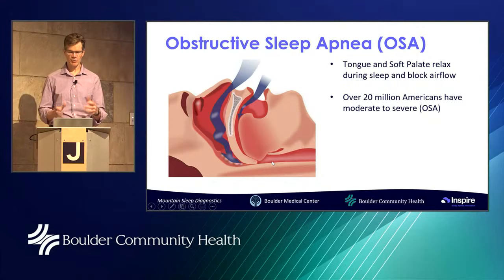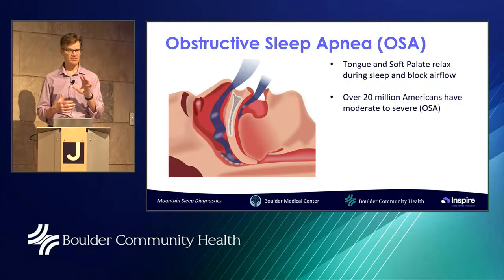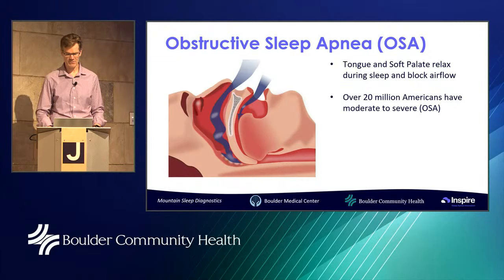Air can't go through, so you're trying to breathe. Your diaphragm's trying to move. Your respiratory muscles are moving. They're calling for oxygen. Your brain's saying, please breathe. But the airway is blocked, or it's just partially blocked. Part of sleep apnea can be partial blockages that aren't complete, but they're distressing enough. Your oxygen levels are dropping. You're moving a little bit of air, but not really adequate amounts. That's called a hypopnea. It's a partial stoppage of your breathing.